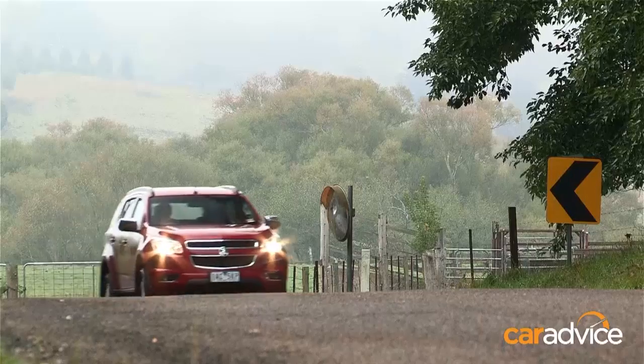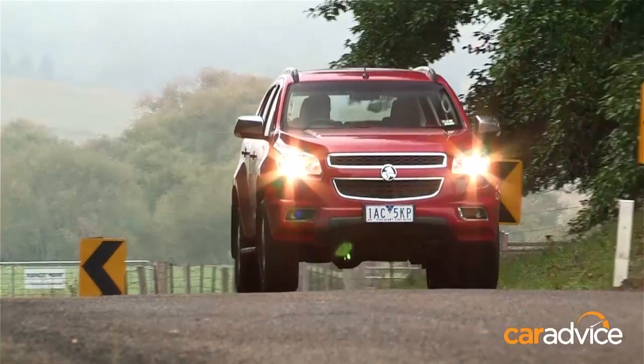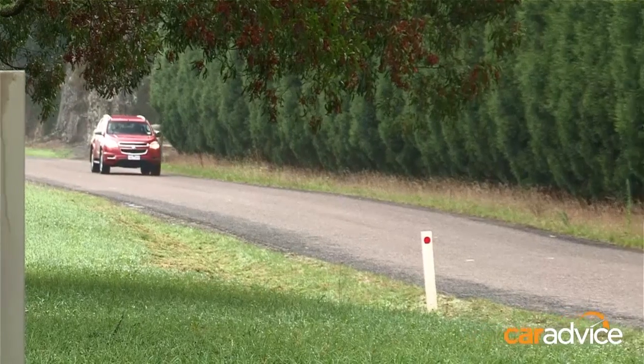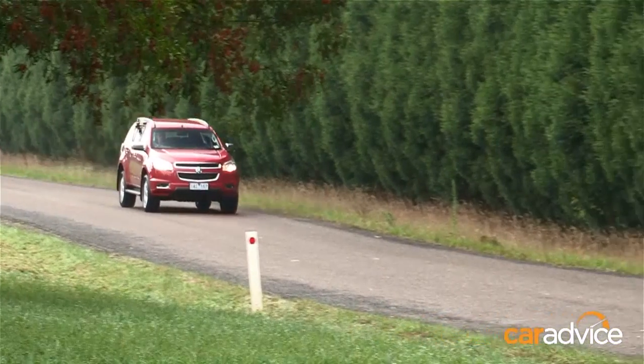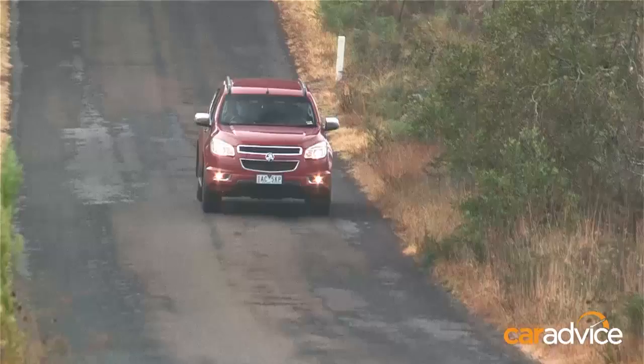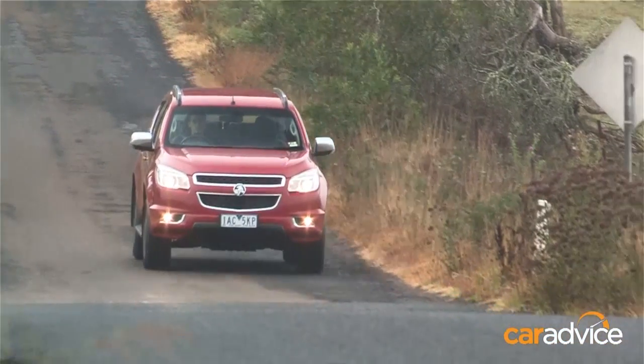Neither of these cars does a very good job when it comes to urban duties. However, the Colorado's ride is just that little bit more uncomfortable. It doesn't feel nearly as settled as the Isuzu, and you notice a lot of the little bumps coming into the cabin. You also notice them through the steering wheel, which offers a little bit less feel than the Isuzu.